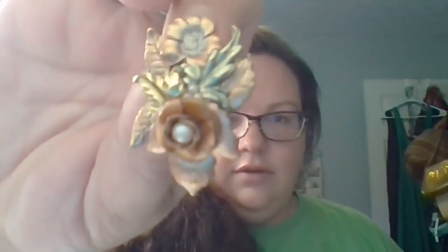This one I feel like someone made from other pieces of jewelry, and they used some sort of enameling to kind of hold it together, because you can see some glittery enameling, maybe even nail polish there. And that's the back of it, but it's pretty from the front. It's some roses with gold and bronze color and a pearl accent there in the middle of the rose.